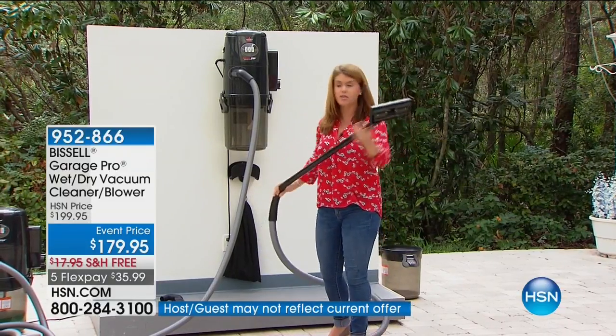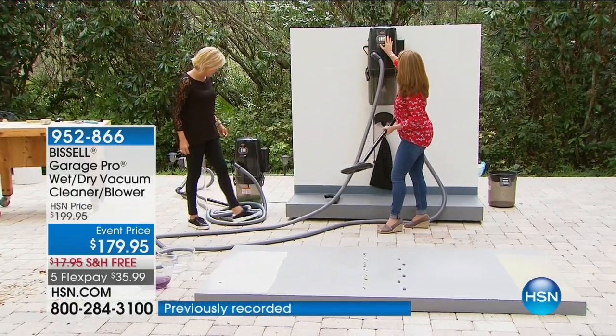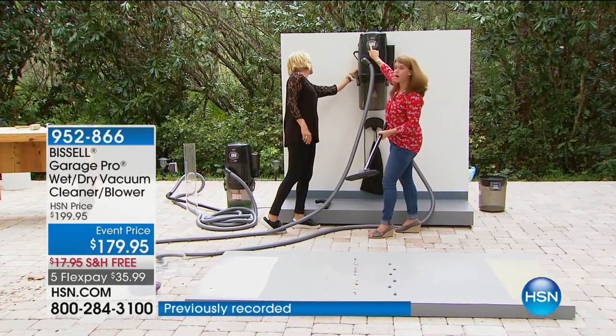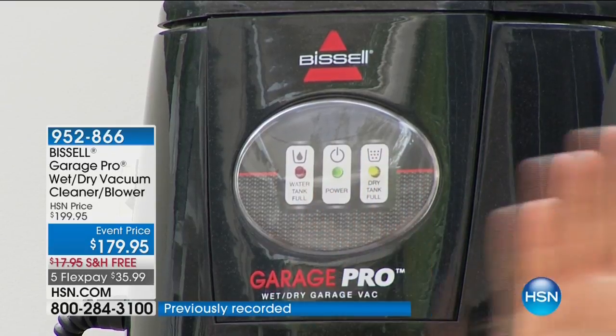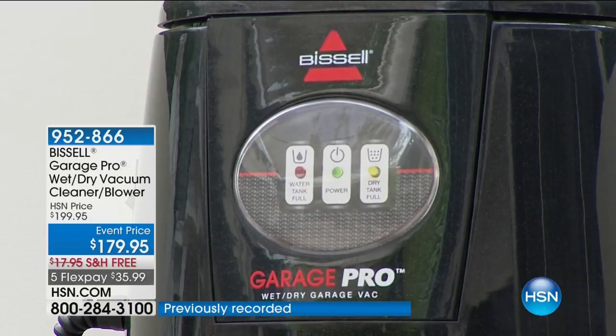So I put my multi-floor tool back on. Remember, all you do when it's plugged in, turn it on. Your LED lights is all it's going to tell you right here. So you know when that water tank's full, it's going to let you know. Because remember, you could fill up just 6 gallons of, like, a spill. Then you have the power. Then you went and you have the dry tank full. So you always have that here.